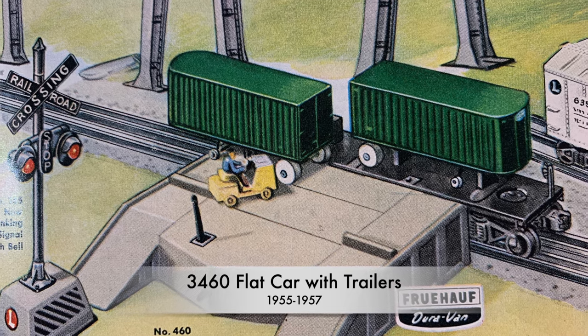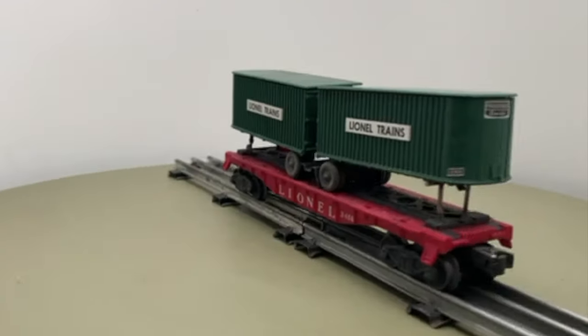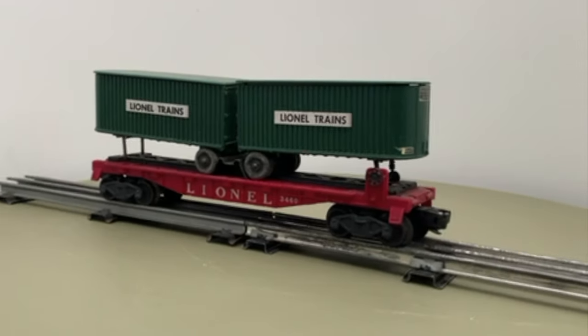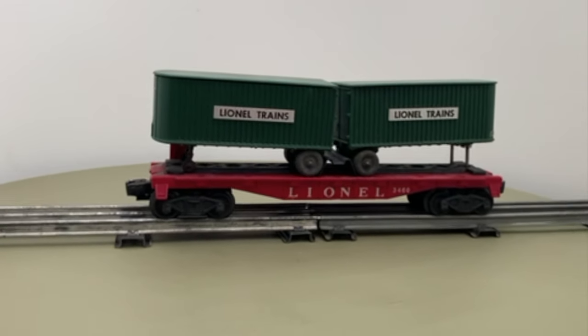This car was offered as a component of the 460 piggyback transportation set. The forklift was controlled manually by a lever to lift the bar and a hand wheel to rotate the device. The trailers could be moved from the car to the platform.